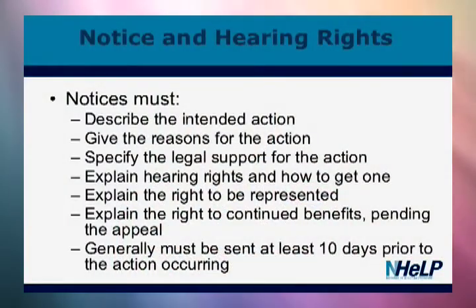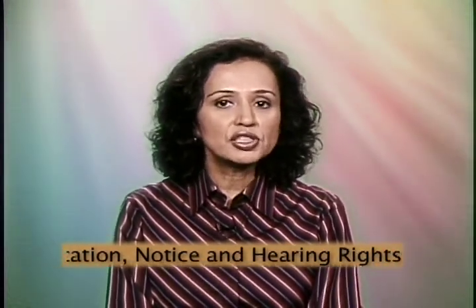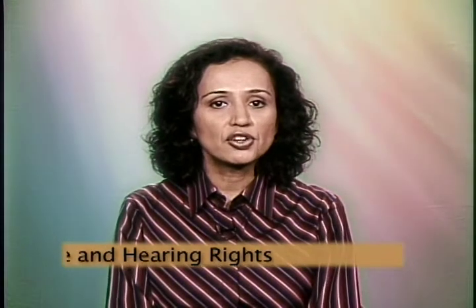The notice also must explain the right to continued benefits pending an appeal. So in cases where an individual's eligibility was terminated, the notice should discuss the right to continued benefits while the appeal is being processed. This is usually referred to as aid paid pending. Generally, the notice must be sent at least 10 days prior to the action occurring, whether it involves a denial of services or a denial of eligibility.